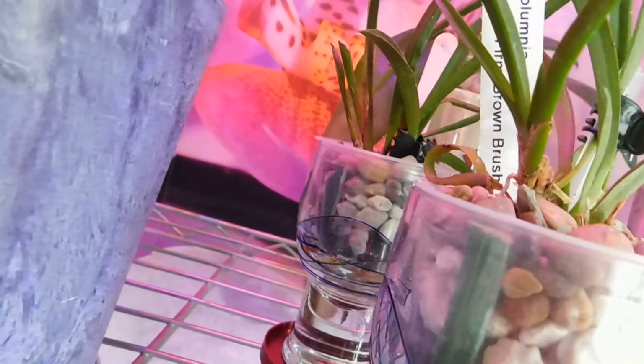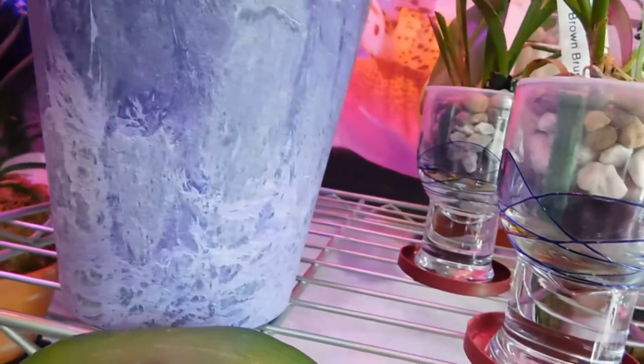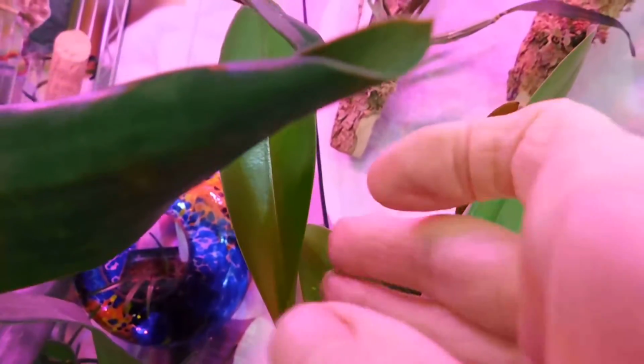And these are the two little Tolumnias, and they've fared okay. This is of course, let's have a look what we've put there. Oh, here we go, Pastoral Innocence. That's that new growth there. Can you see that nice big new growth there?